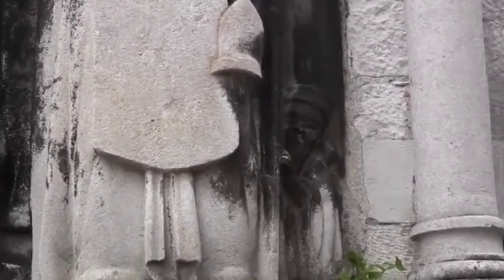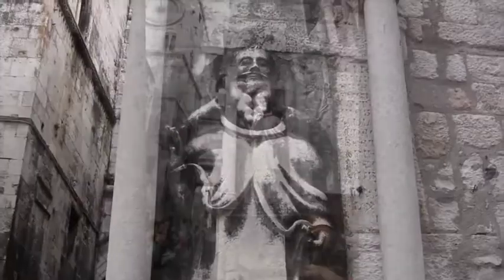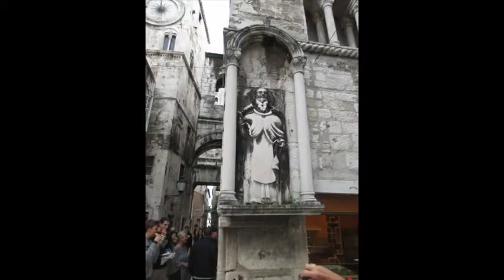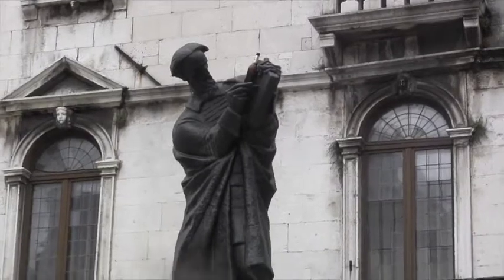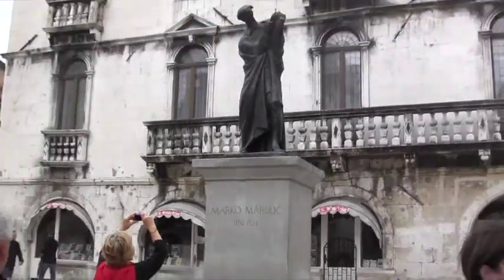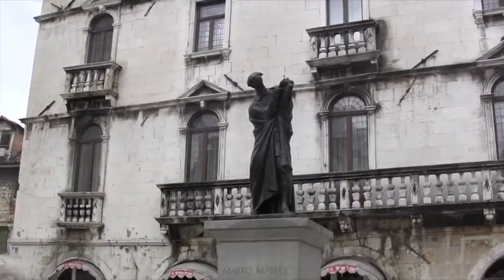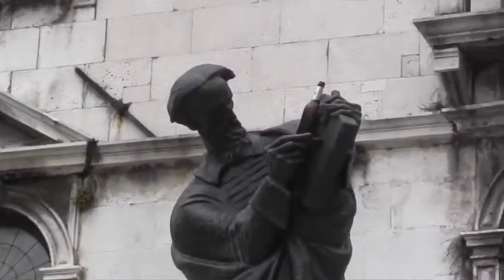The owner of this house is peeking around the corner here. There he is. This is obviously someone more famous. Born in the 15th century, Marko Marulic is known as a national poet of Croatia. This statue is in the Fruit Square inside the palace grounds.